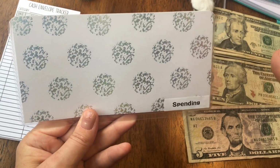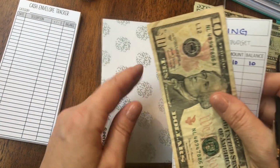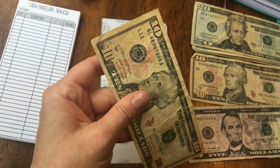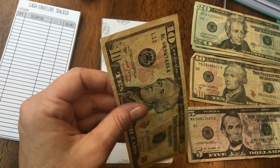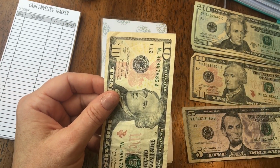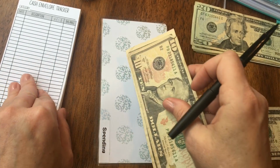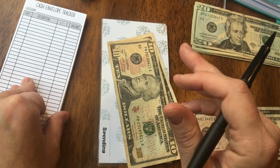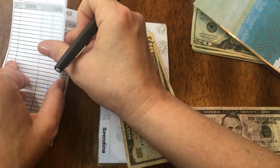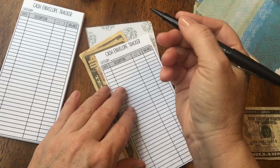All right, next category is my personal spending money. As of the last stuffing, I had $10. I haven't spent any money, so I still have 10. And I am going to be adding 10 this week, so that will give me 20. Actually, I would have enough for the fake money from Amazon if I wanted to, but okay.